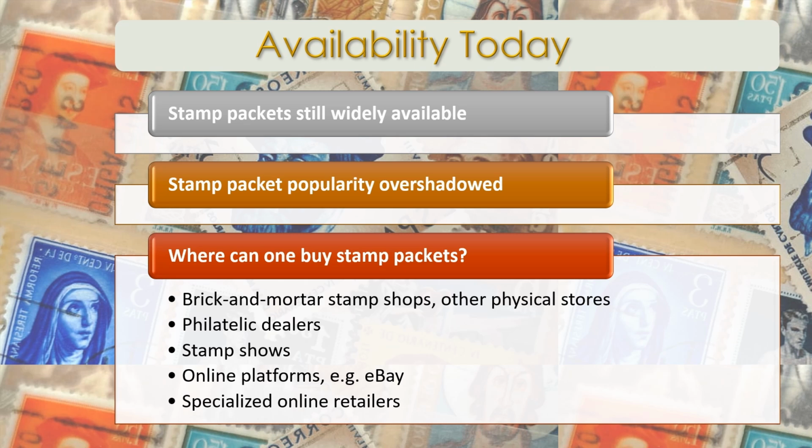In their heyday in the 1970s, you could find a stamp shop in nearly every city and town. Someone living in a city had several nearby. Stamp packets are also available through philatelic dealers and at stamp shows. Further, online platforms have expanded the accessibility of stamp packets, making them readily available to collectors worldwide. Websites like eBay, Amazon, and specialized online stamp retailers offer an overabundance of options to choose from.